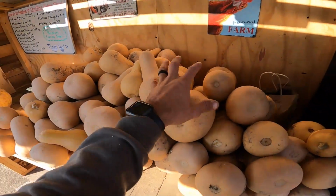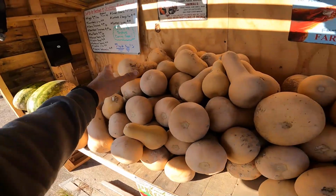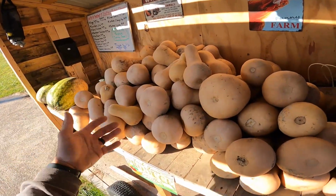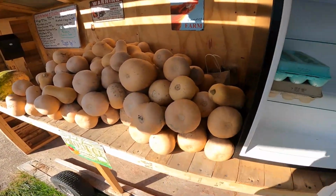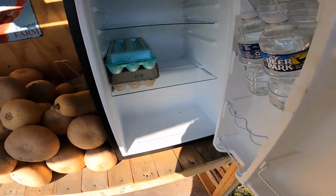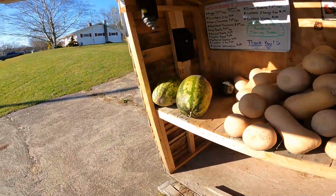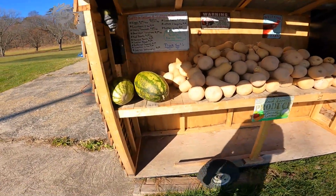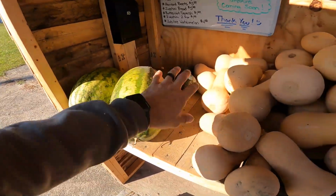So as you can see, we got a ton of squash left, even a couple watermelons. Anything that didn't sell as far as this stuff goes is going to get eventually cut open, and we'll use it for feed. And the chickens will love this. It works out perfect. Still have some eggs in here, so everything's gonna get shut down. The barn fridge is gonna get unplugged for the winter once it starts getting really cold, and that's kind of where we're gonna be at. So even the watermelons, we'll feed those to the chickens.